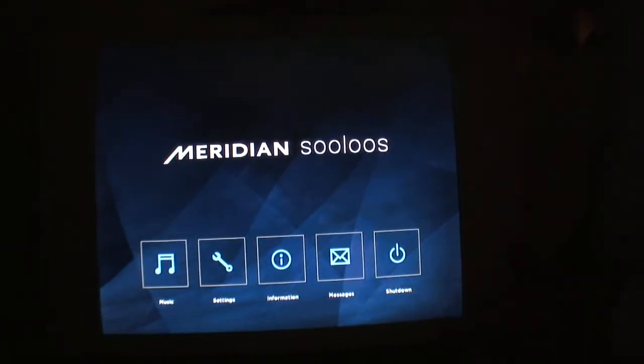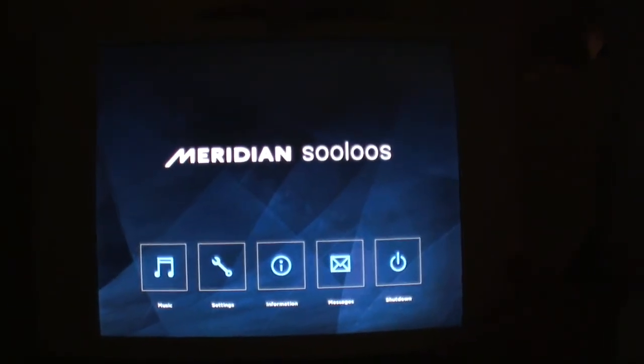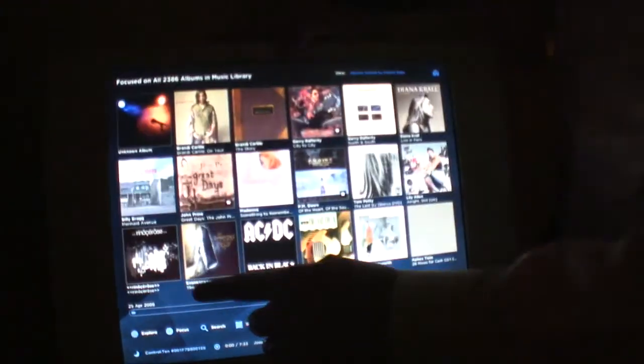Welcome to Sulus. This is your home screen. When using a system, you choose the music icon in the lower left-hand corner.